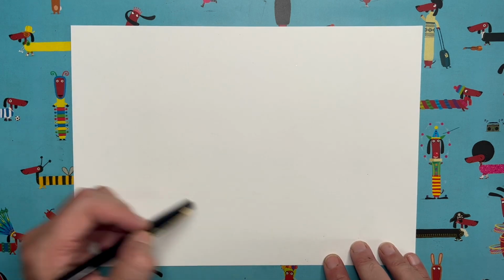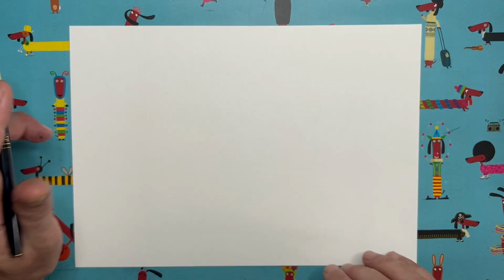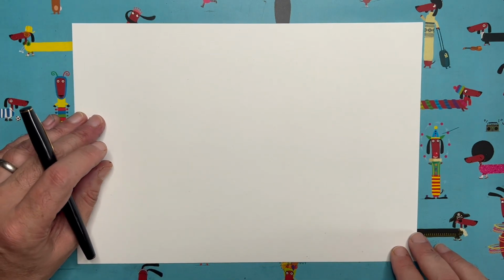That means I'm going to draw a very simple shape here on my piece of paper, which you can then pause the video and copy what I do. Don't worry if it doesn't look exactly like mine. It's not meant to. No two drawings look the same. They're a bit like fingerprints in that respect.